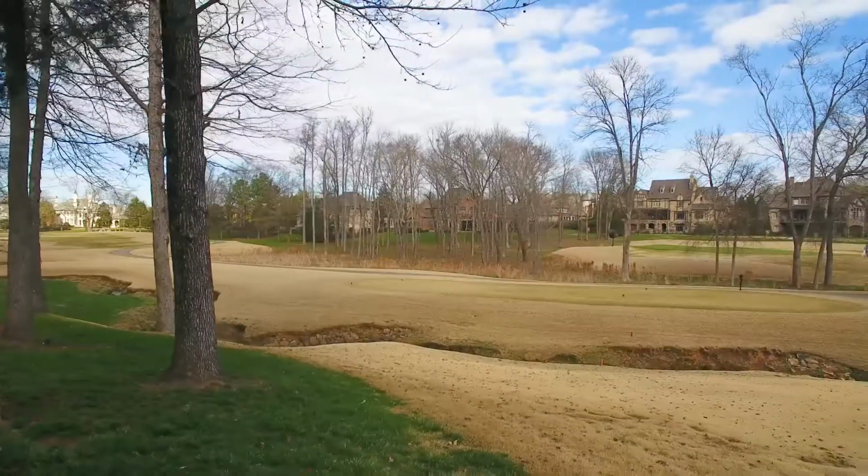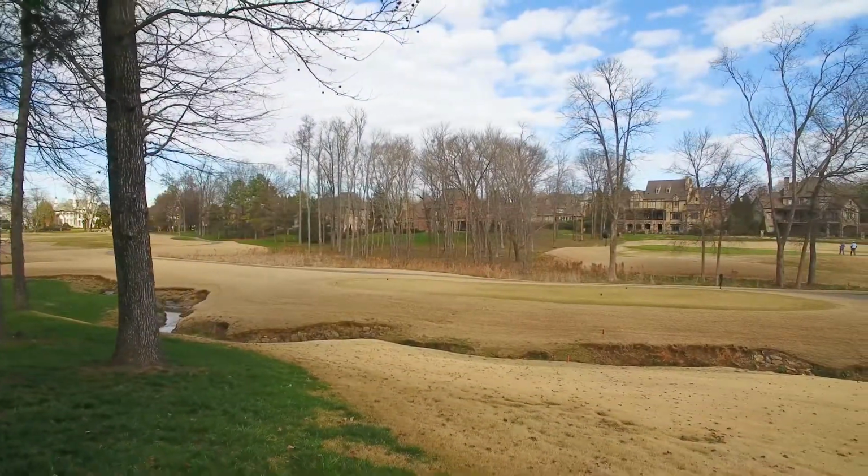Another fabulous feature of this gorgeous home is the amazing golf course views. You get them from the great room, from this golf terrace, and from the screened-in porch.